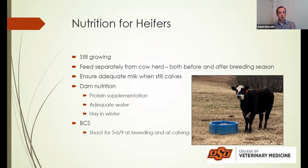And as far as their own mothers too, the nutrition of their own mothers when they were calves, making sure that they had adequate protein supplementation and adequate water and adequate hay. This all starts early. The hay thing, especially in the wintertime, that's assuming we're talking about a spring calving season, let's say, that would be late gestation. And that's when the fetus develops in size the most. A lot of their organs are already developed by that time, but size starts to come.